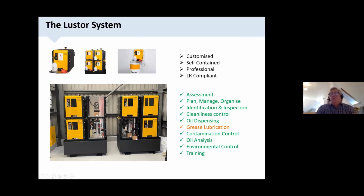This is a lube room. This is 6 lubes in a paper mill just installed recently. 2 250 liter systems, 1 500 liter system, 2 250 liter systems, and another 500. Again, lubrication, reliability compliant, professional, self-contained, and customized.